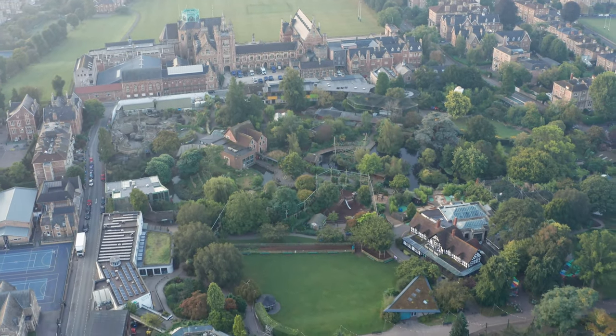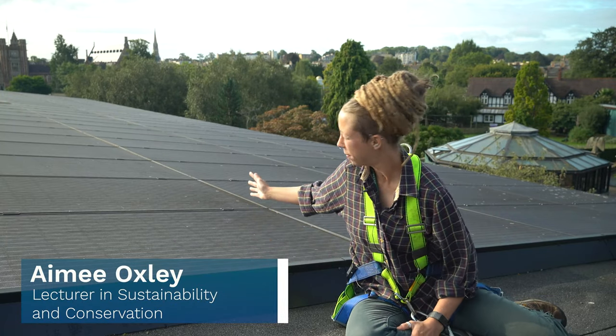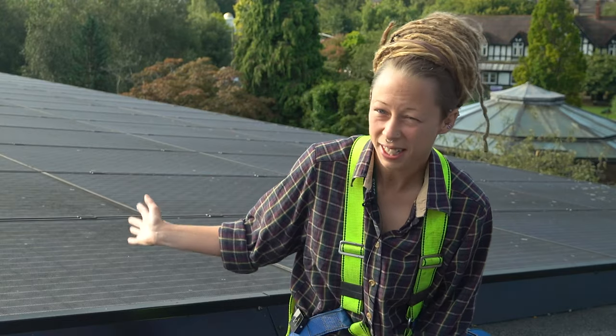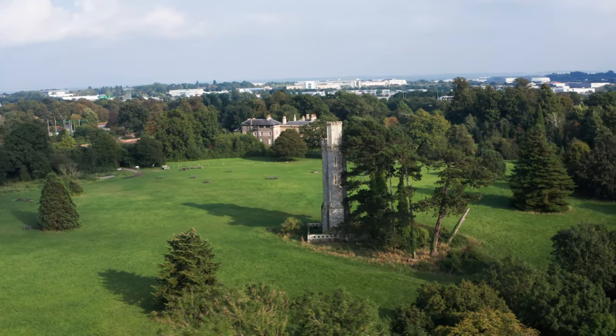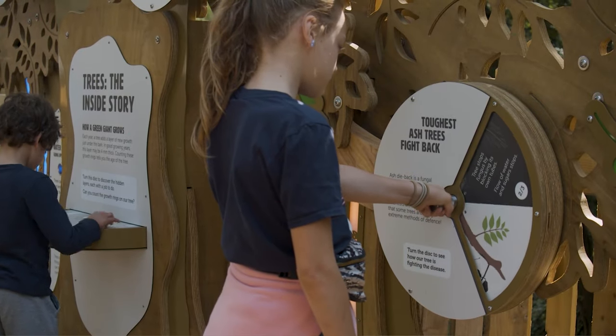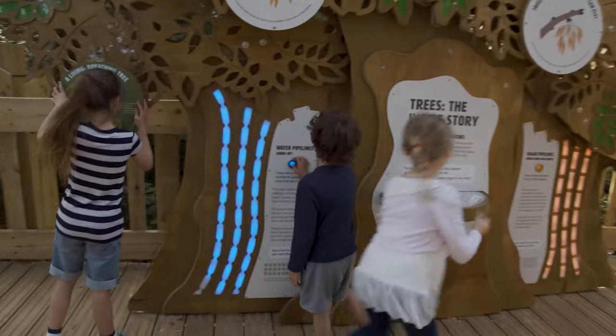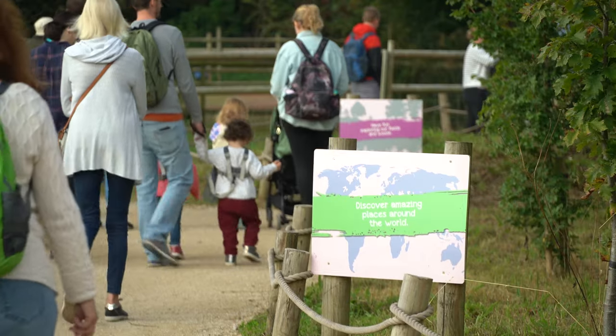I'm sitting on the maintenance building. As you can see behind me, we have a beautiful array of solar panels. And it's a beautiful sunny day for us to be making our own energy. Our biggest target is to be net zero by 2030 and to inspire the visitors that come to adopt environmental sustainability not just as an afterthought but at the heart of their lives.